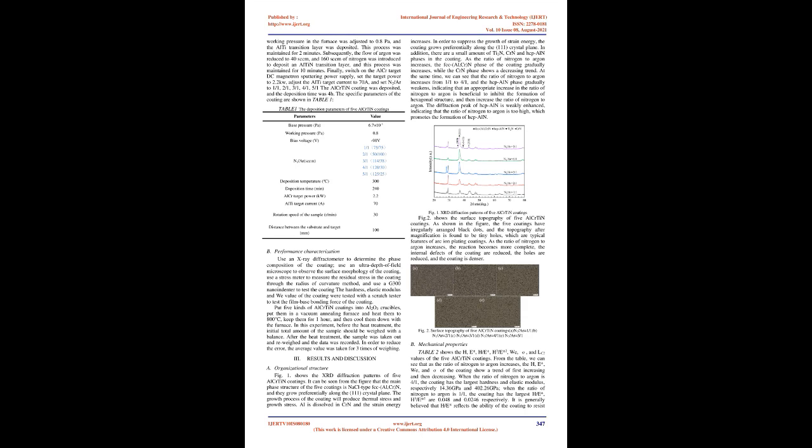Finally, switch on the AlCr target DC magnetron sputtering power supply, set the target power to 2.2 kW, adjust the AlTi target current to 70 A, and set N2/Ar to 1/1, 2/1, 3/1, 4/1, 5/1. The AlCrTiN coating was deposited, and the deposition time was 4 h. The specific parameters of the coating are shown in Table 1.